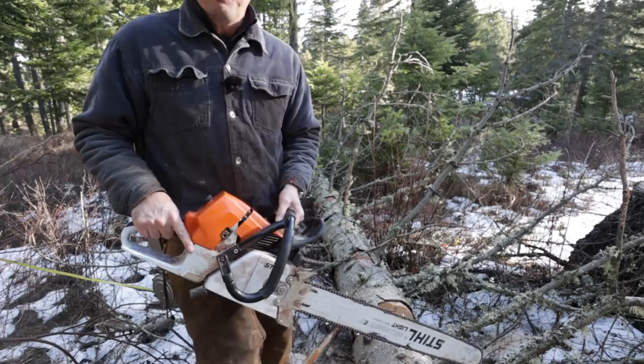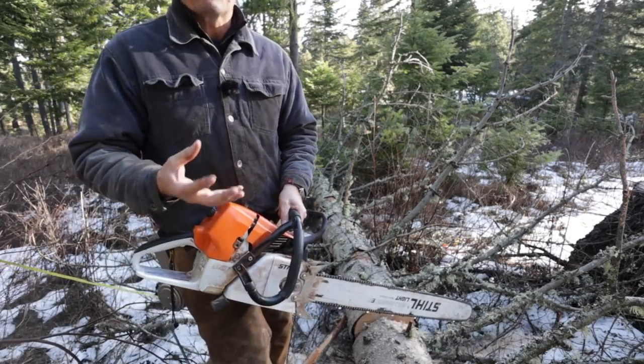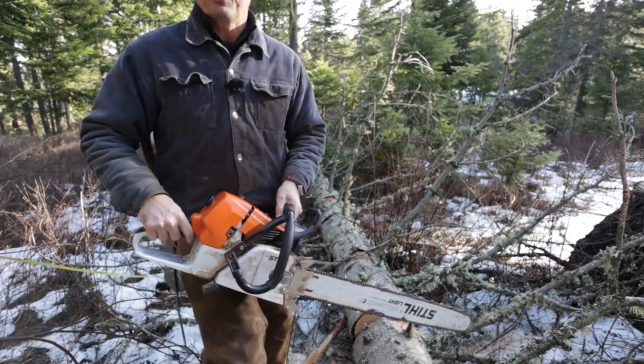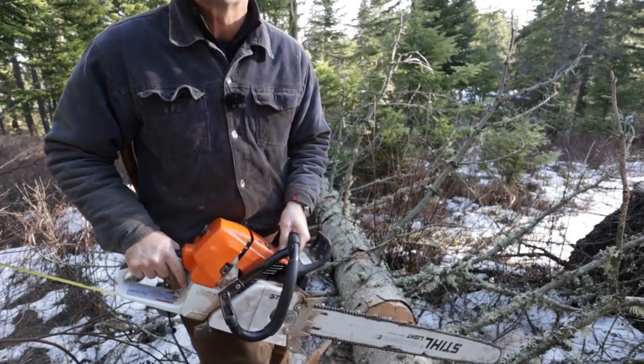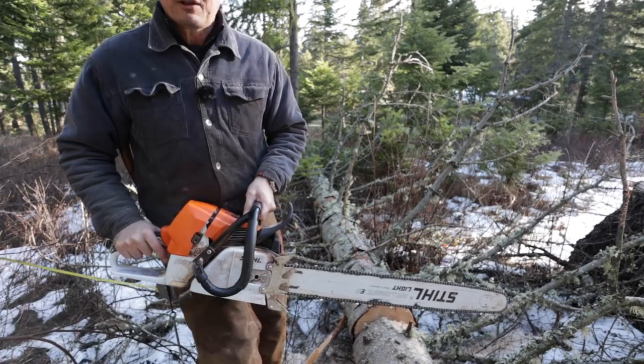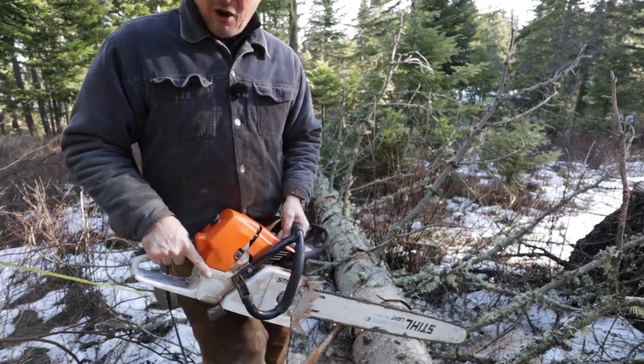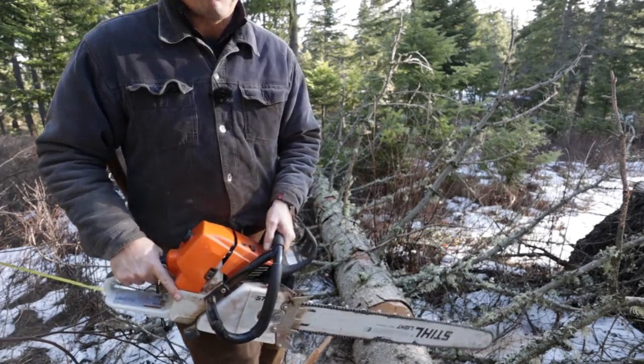What that does is, if I'm moving around and I trip and fall, your natural inclination is to grip or to squeeze in stressful situations, and you can squeeze that throttle on, you can fall on top of the saw and you can be killed or hurt really badly. So by the time I'm done cutting, my finger's off that, just like our discipline from firearms. Get in the habit of doing that.